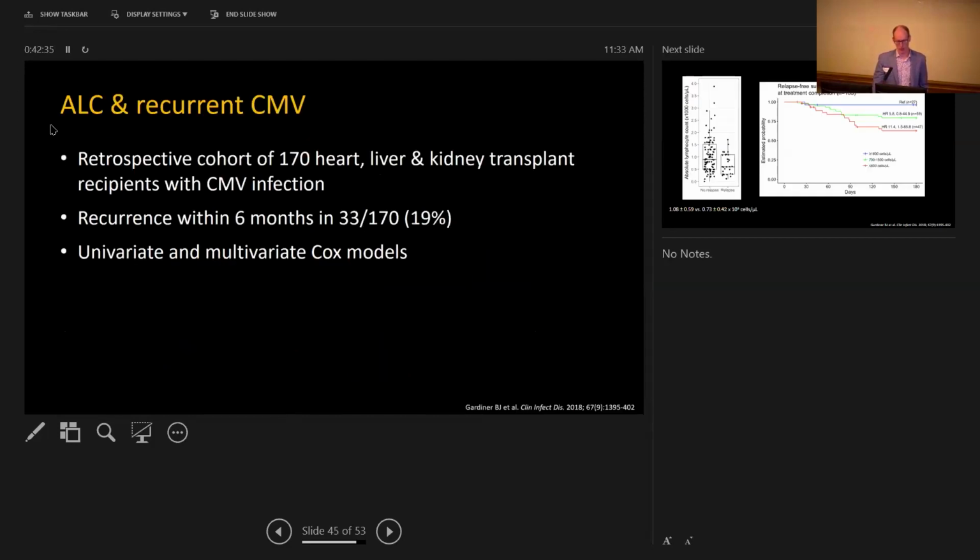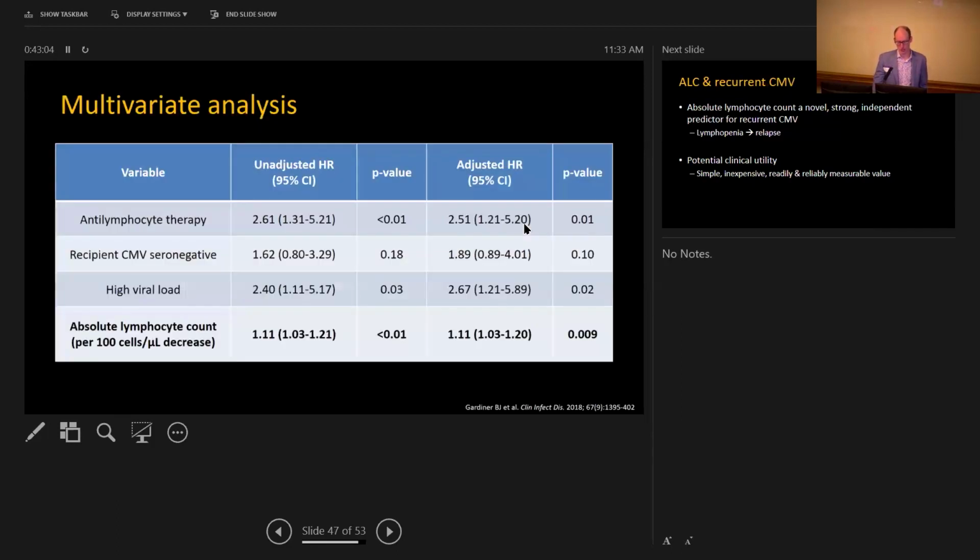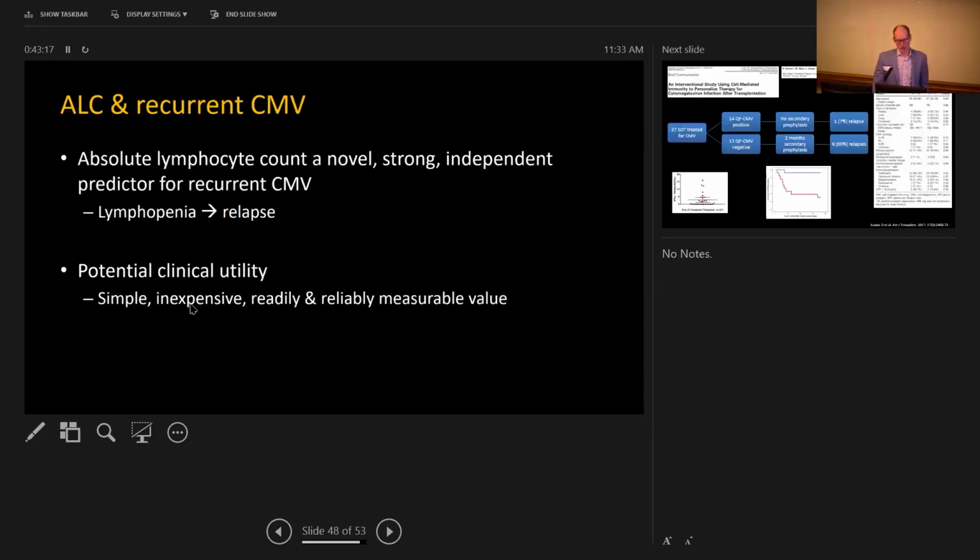So I'm going to tell you briefly. I know a number of you have heard about my lymphocyte count study before, but I've just got a couple of slides on this. Basically, while I was in the US, inspired by the lymphocyte count story, we looked at 170 heart, liver, and kidney recipients and used recurrence as an outcome. We found that the patients who went on to develop recurrence had lower absolute lymphocyte counts at the time of treatment completion. And if you were less than 0.6, you were 11 times more likely to get recurrent CMV infection. That was independent of receiving anti-lymphocyte therapy, of recipient serostatus, and of whether or not you had really high level viremia. And the lymphocyte count is a really simple, easy, inexpensive test. That's a pretty useful clinical tool, actually.